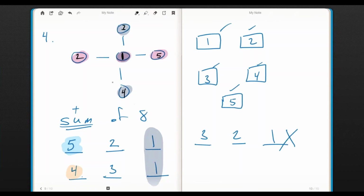So there's a lot of options to write it down, but any way you do it, you're going to have one line that is the numbers 5 and 2 and 1, and one line that is the numbers 4 and 3 and 1, and those count in this case as one answer, one solution.